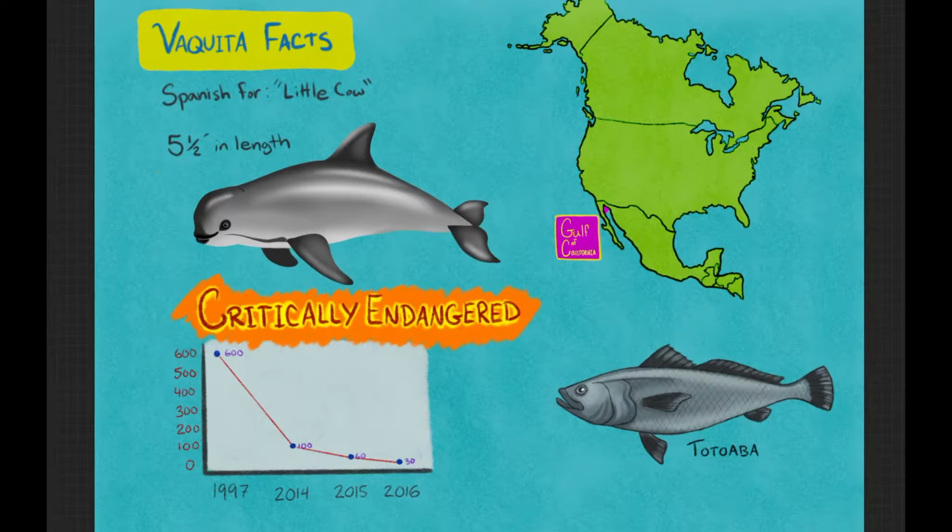Now, vaquitas are cetaceans. That means they're in the family that includes dolphins and whales, and they're actually considered a porpoise. And before we get into drawing them, I just want to tell you a little bit about them. Some people have never heard of the vaquita, and they're really an important animal to know about.